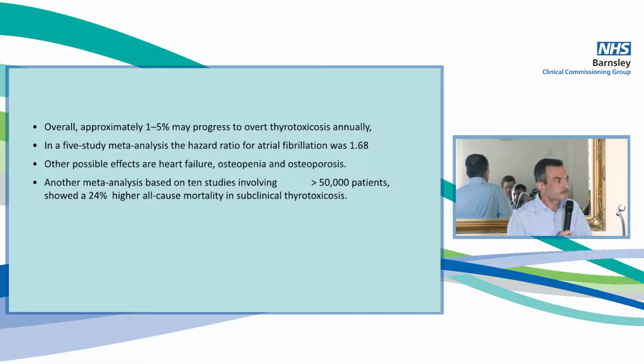I've heard of people going to endocrinology with AF who can't have their subclinical hypothyroidism treated. Well, if they have atrial fibrillation, in general, the advice is to start treatment, especially if the TSH is suppressed. I must say the guidelines are not clear-cut, but if the patient has AF, I would start treatment.